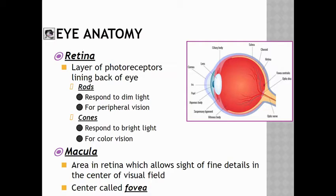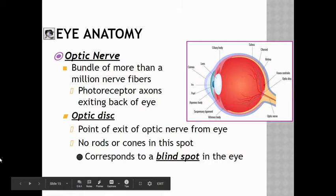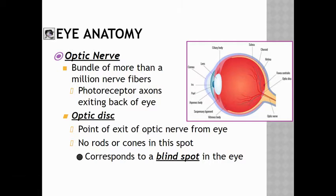The macula is the area in the retina which allows sight of fine details in the center of our field of vision. The center of the macula is called the fovea. The optic nerve is a bundle of nerve fibers, over 1 million of them, that exits the back of the eye. So it's basically the axons of all those photoreceptors that exit the back of the eye and then leads to the brain. The optic disc is the point of exit of the optic nerve from the eye.